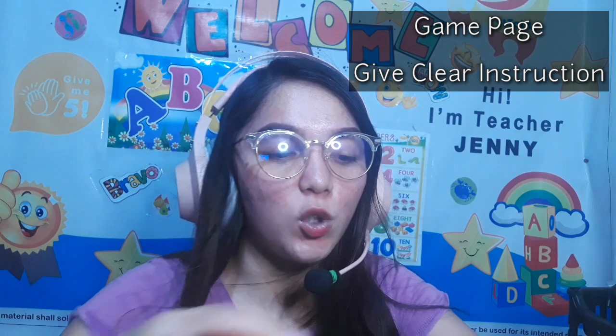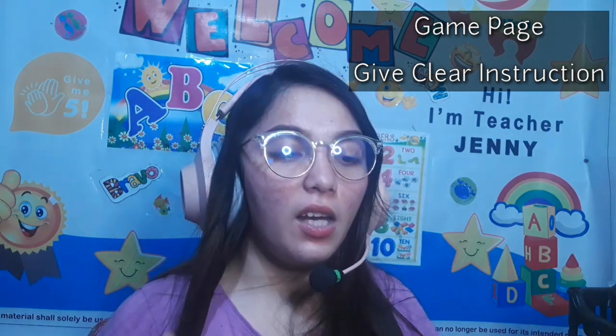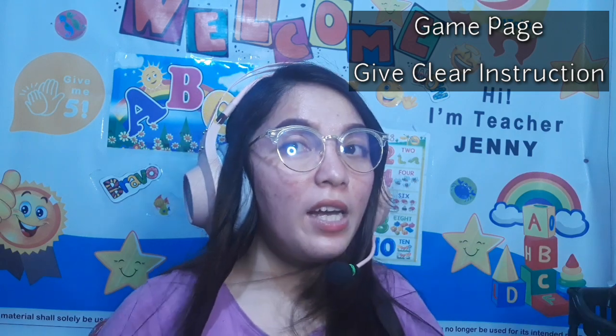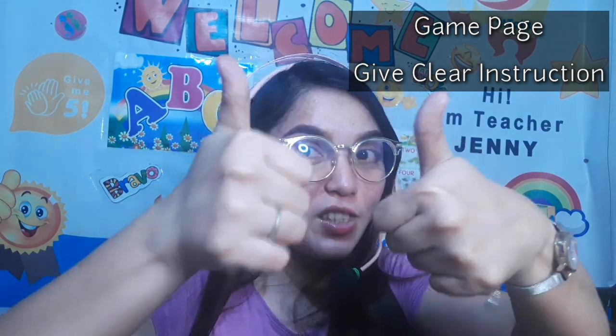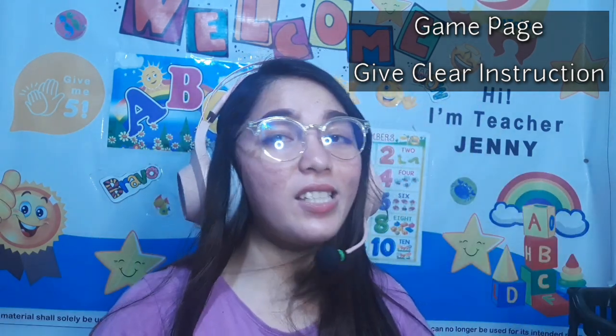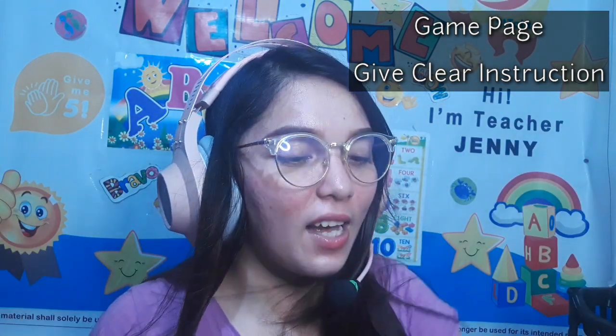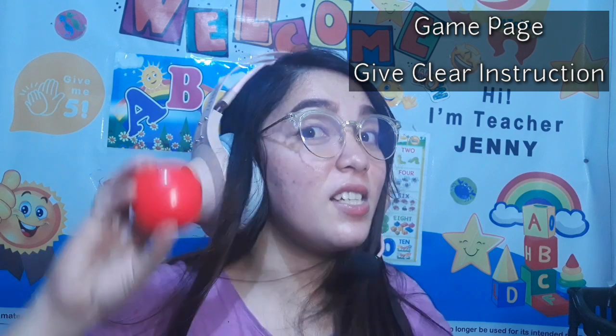Thumbs up, okay? So you have to give instructions. If fruit siya, you have to give instruction. For example, if I will show fruit, do this. Or if this is not a fruit, do this. Okay? For example, ganun. What is that again? Sasabihin mo sa kanya, is this a fruit? Ganun student, yes, it is a fruit.